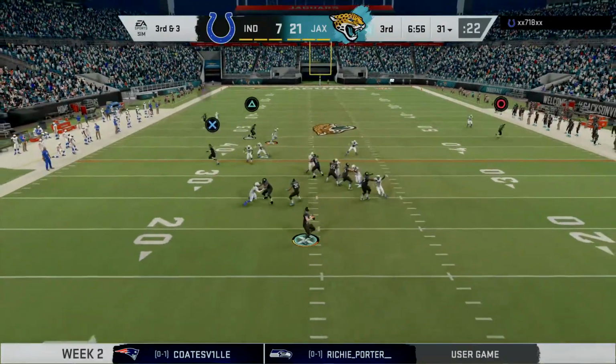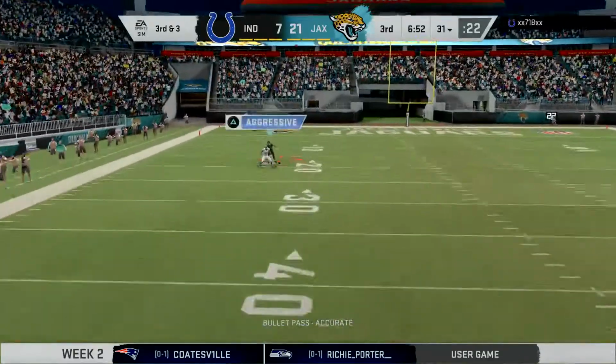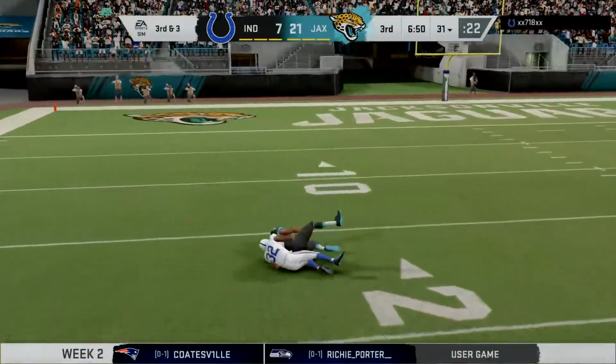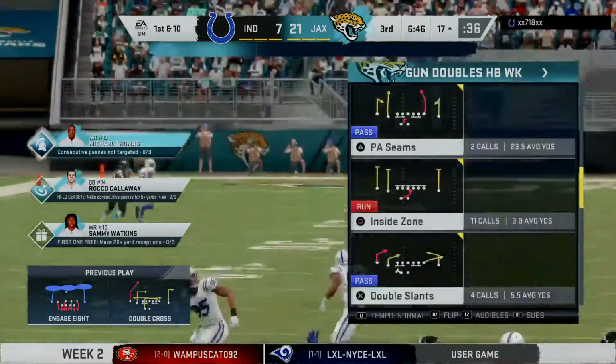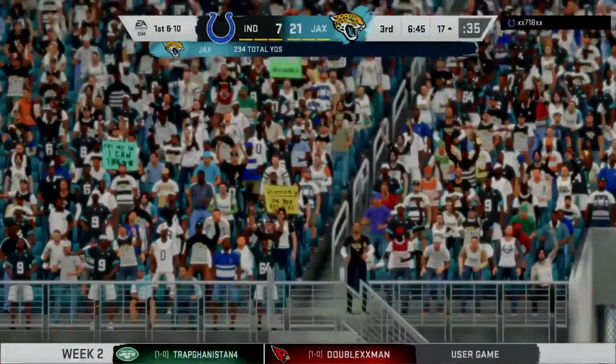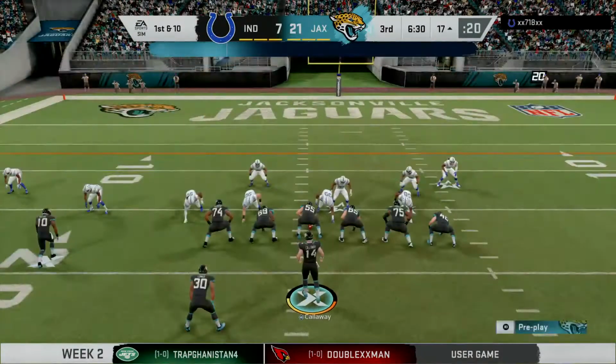From the gun on third down, Callaway. He's going to rifle one deep left side. That's caught inside the 20. It's a big play for the Jaguars. 52 yards. Excellent execution, and now they're set up nicely. Are they ever? Red zone?